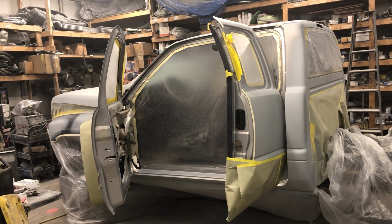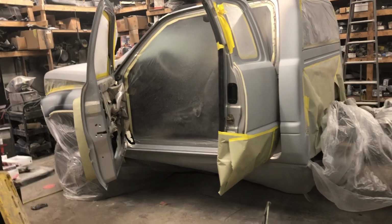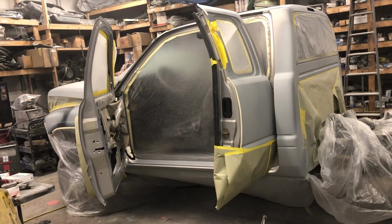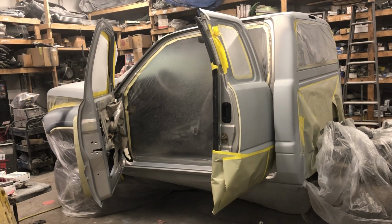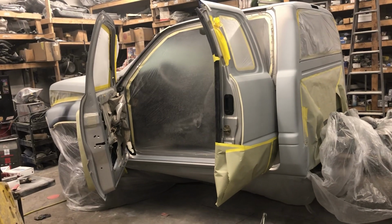Rebuilt 6-speed. The compression's perfect on the engine. It's got nice, huge, big Mastercraft tires on it. It's going to have a lot of new interior. It's going to be a beautiful truck. It's like all of our trucks. She's going to be beautiful.